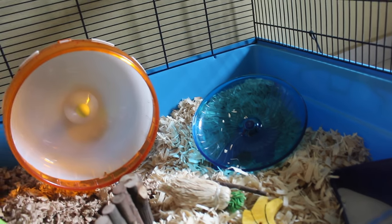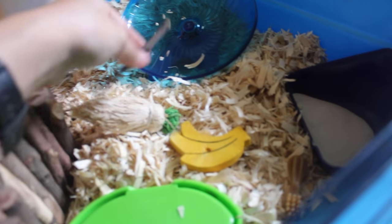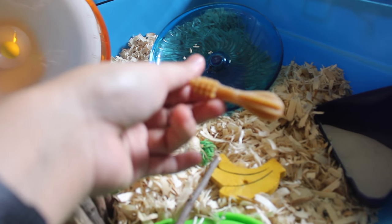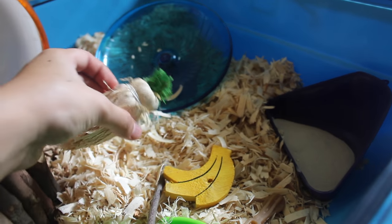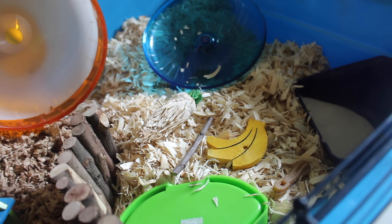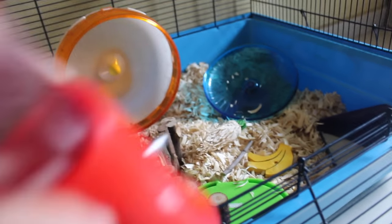So I just added a couple of new chew toys. I have this banana one. And then I have this apple stick. And then another whimsy chew for her. So this is from Living World and this is from Alex. This is from Alex as well. So she has a lot of options to choose from. So yeah. Let me put her water bottle back.